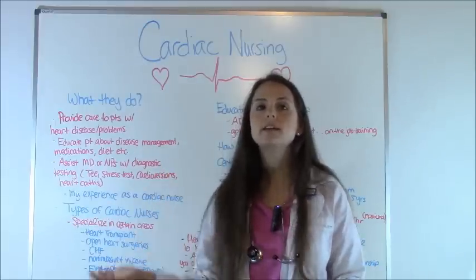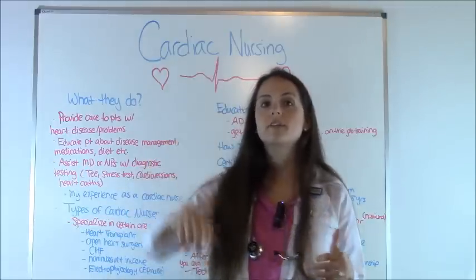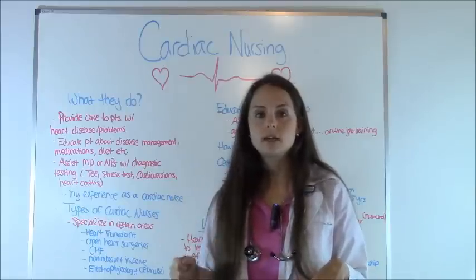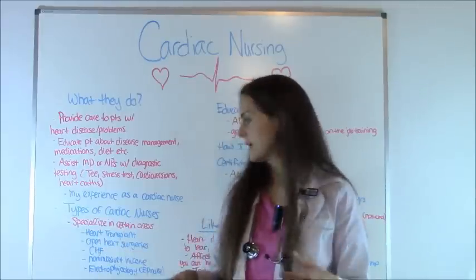EPs, you can work in the holding area where you're prepping them, getting everything ready, or you can work in the cath lab where you're actually assisting the physician or the team by documenting, giving medicines, dealing with any code blue situations, and you're there for the patient.